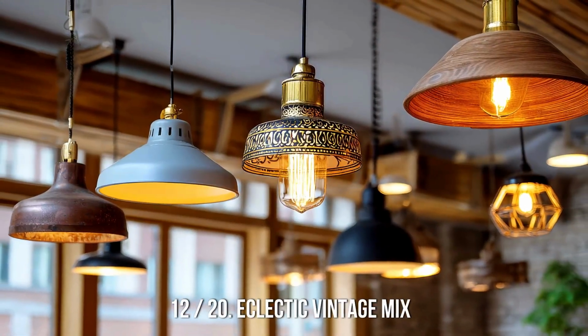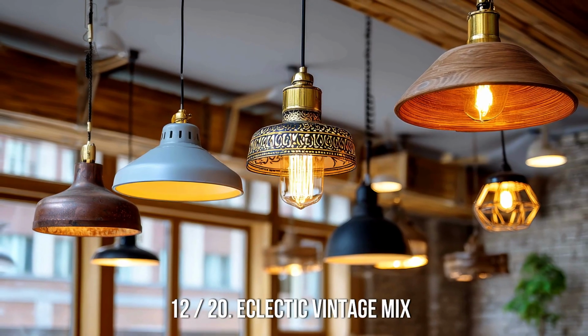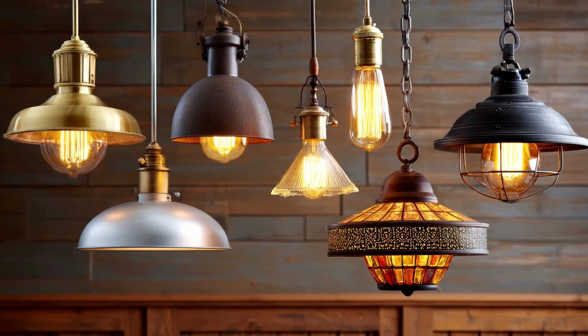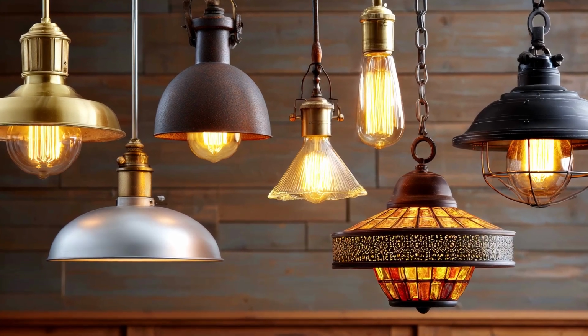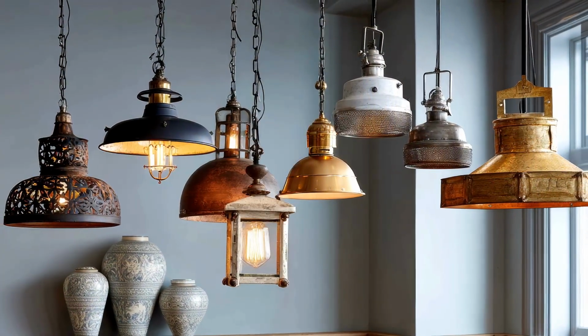Twelve. Eclectic vintage mix. Combining different vintage styles can result in a harmonious and eclectic decor. Joanna's ability to mix eras and influences is evident in her designs, where mid-century modern pieces sit comfortably alongside Victorian antiques. Learn how to curate an eclectic mix that reflects your personal style.